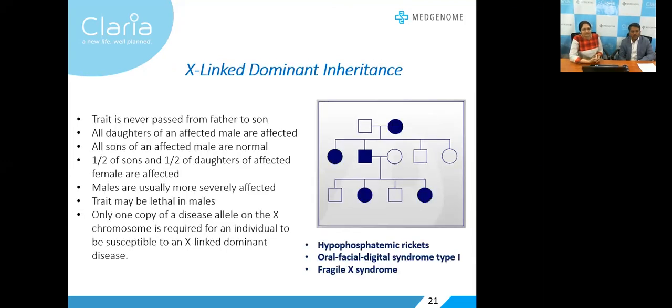Then there is the rarer X-linked dominant inheritance. Again, like X-linked recessive, the trait is never passed from father to son. But here all daughters of an affected male are affected, while sons of an affected male are normal. Males are severely affected, and in some X-linked dominant inheritance, the trait may be lethal in males. Examples are Fragile X and hypophosphatemic rickets.